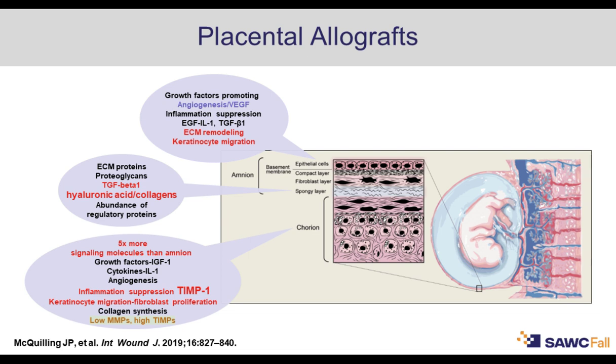Some of them have more angiogenic properties, some of them have more migrating, proliferative ECM properties. The stromal layer has something that I never really paid too much attention to until recently, the hyaluronic acid that really helps phases of unstalling wounds. And of course, the chorion layer overall has 5 times more signaling molecules than the amnion. And in my book, it's the most important anti-inflammatory component of them all.